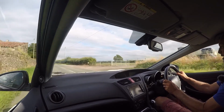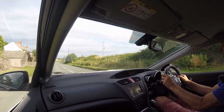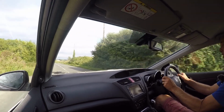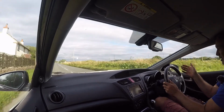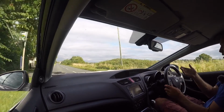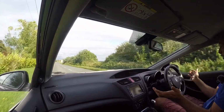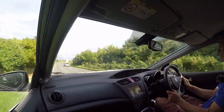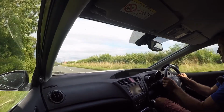Steering of the car, again, absolutely superb. It's quick, it's precise, it's beautifully weighted. The weighting on the road is very, very well done, but it's the accuracy and precision that the steering gives, which is wonderful. It also tracks dead straight. There's no vibrations at all at this speed, or any speed up to the legal limit, in fact.